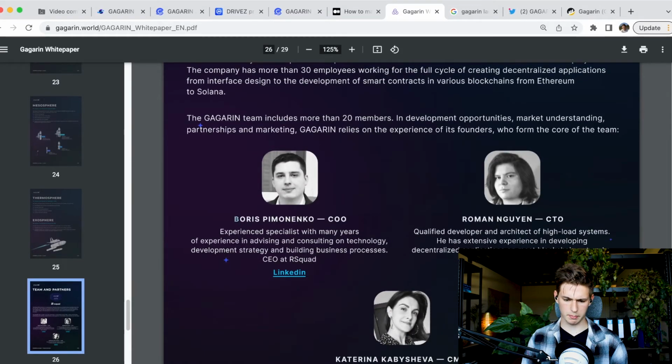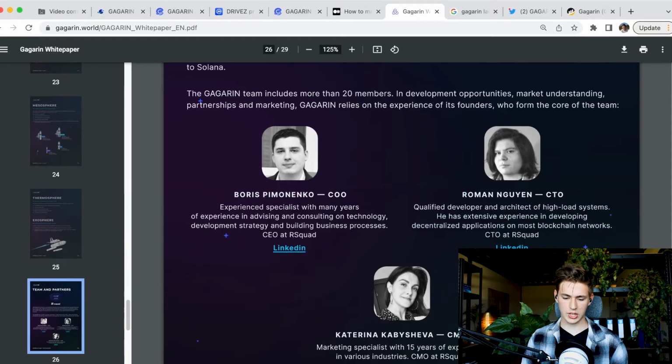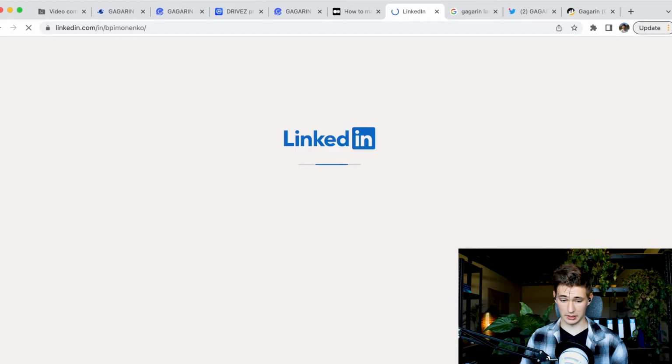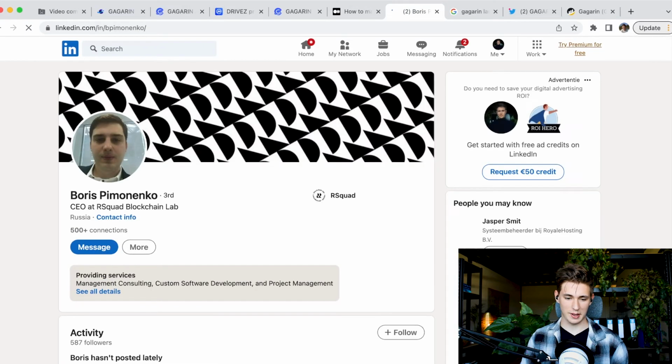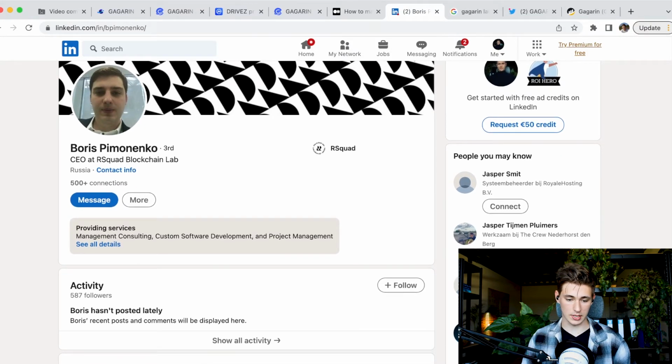Boris Pimoneko will be the COO, Roman Nguyen will be the CTO, and Katarina Kabezheska will be the CMO. All of which have many years of experience, which is of course good to see. The team appears to be fully doxed, which is obviously a green flag. Their LinkedIn is linked, so you will be able to click on them. Very good picture here. Bit intense maybe, but they're from Russia, at least the CEO is.